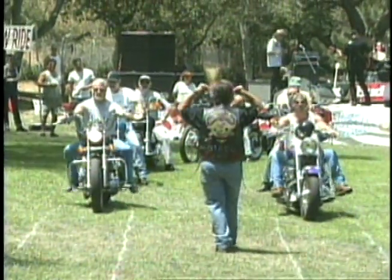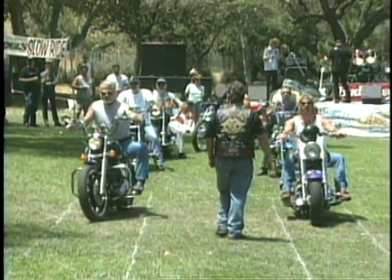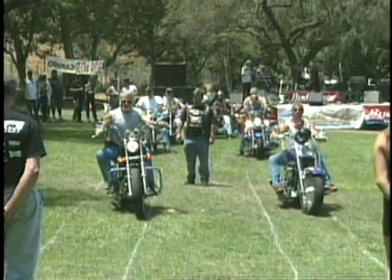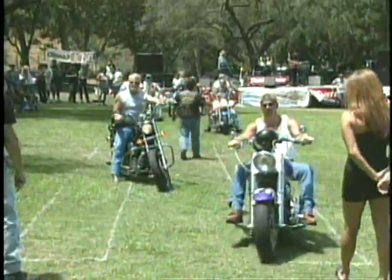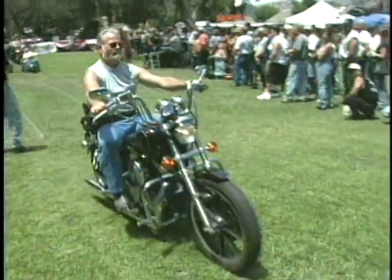I know guys out there that can stop their bikes, literally have a cigarette or a soda, and start again. There's guys out here that can do things with these Harleys that would just amaze you. And this is just one of those ways that gives them a chance to show off those skills that people usually don't see at 40 miles an hour or 110 or whatever it is they're going. So it's a way to see someone in action at a little slower speed.